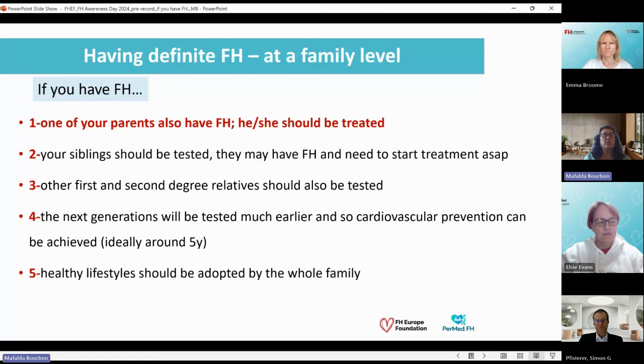It's very important when you're diagnosed that you know that the next generation, so your children, will be tested much earlier, ideally around 5 years old, and that means that cardiovascular prevention can be achieved in those kids because they are going to be identified and treated from very early in life. And we know that if they are identified early in life, they are not going to develop cardiovascular diseases.